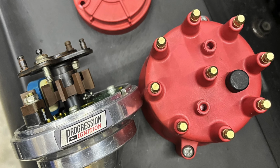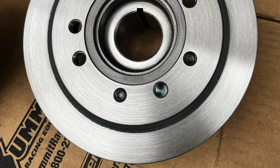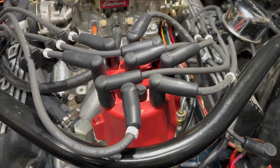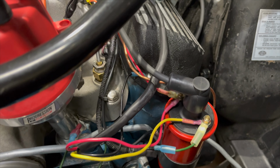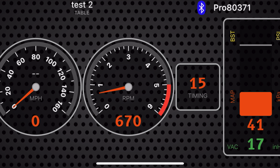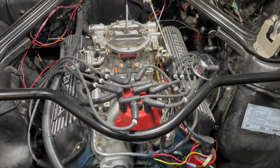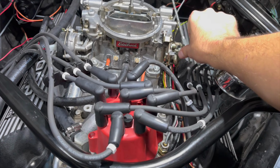I wanted to improve the timing, so I got a Procision ignition digital distributor and a new harmonic balancer. The distributor allows me to no longer rely on mechanical weights or the vacuum to control the advance. Everything is now digital, and it's connected to my phone via Bluetooth. I can control the timing at any level using the maps. It really has made the engine run so much smoother, and I'm convinced that there's a lot more power.